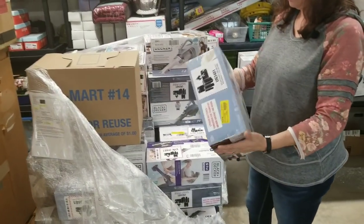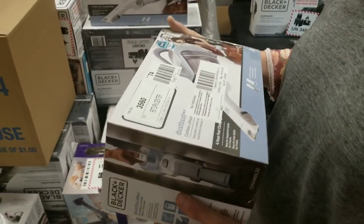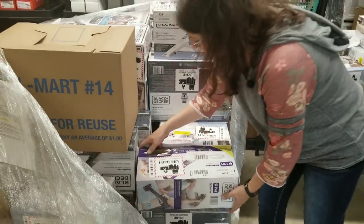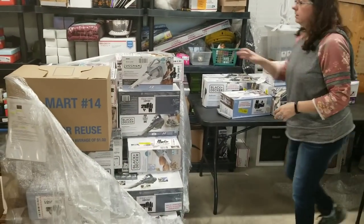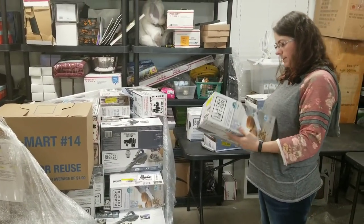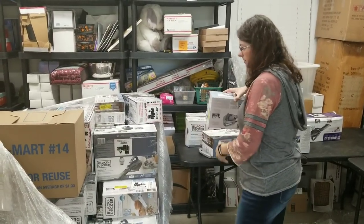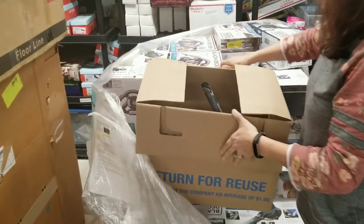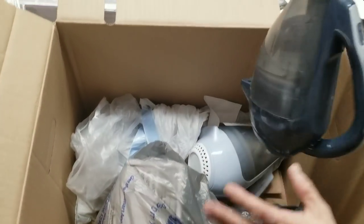Let's see. This one sounds terrible because it's all rattling around. So my guess is I'm going to have to open up each and every box and test each and every one to see if it works. This one has clearly been opened. This one has been opened, but the box looks better. This one says damaged. What's in this big box? Let me look. Oh, this is probably part of the 86 pieces. Just random pieces of the dust busters.